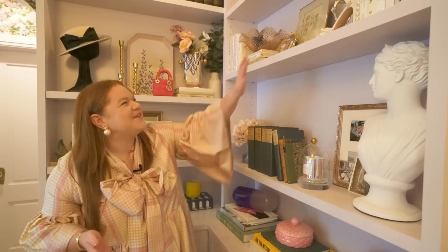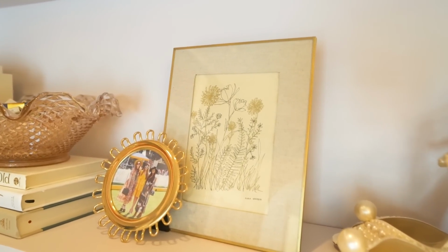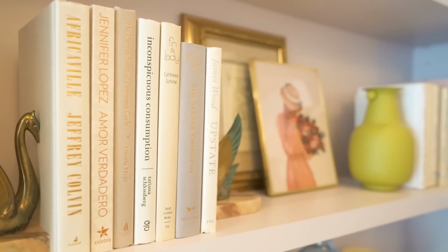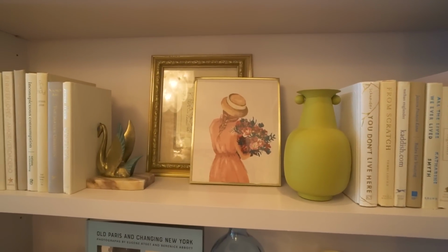And then I love celebrating my friends' art. So I have a few pieces from my friends. This is a continuous line drawing from one of my friends. And then I have over here a digital portrait of me, which is exciting, that my friend did for me, and I absolutely love it.